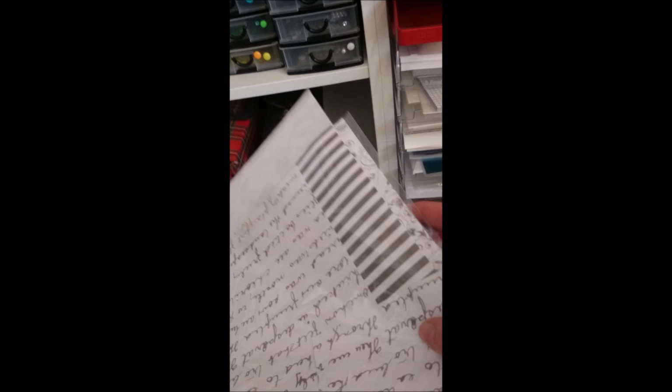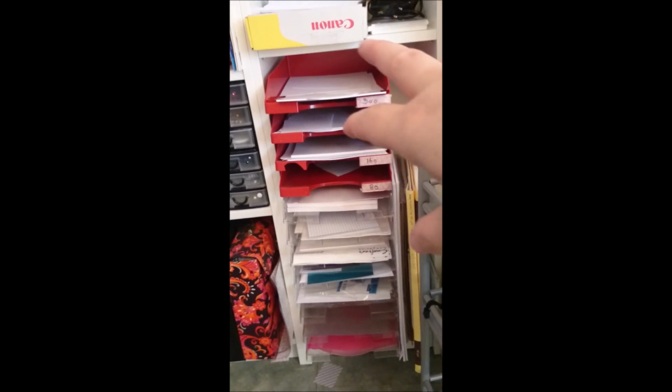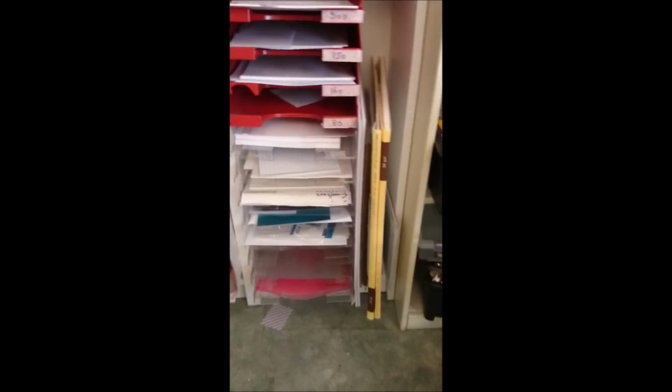I like the stripy ones for cards. I don't have a stamp that does that, so I bought this paper and I only had two left. I already had one, so I got them all. And this stack has all my paper in different weights, also my thermal web foil. See, I cut them now. Let the printer cut them for me, so I don't need the big sheets anymore.